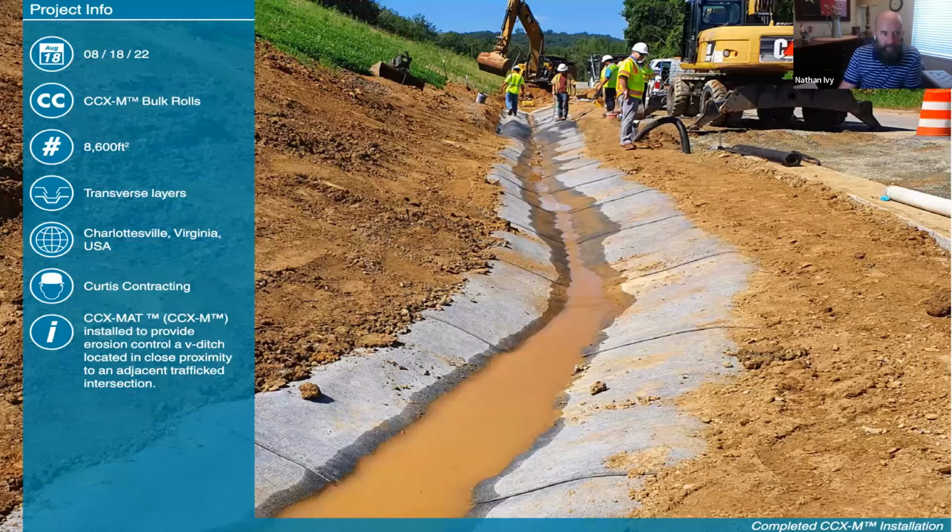And lastly, it was a project we did for Virginia DOT summer of last year. This was, again, a roadside ditch. 8,600 square feet was used for this V ditch located along the highway. This was a demonstration project for the VDOT, and they were very happy with it and are planning some more projects in the future based upon the performance of this pilot project.